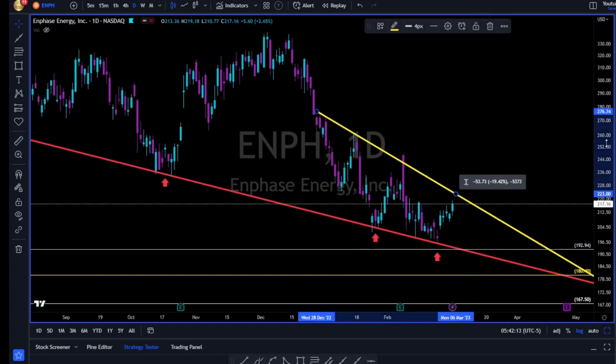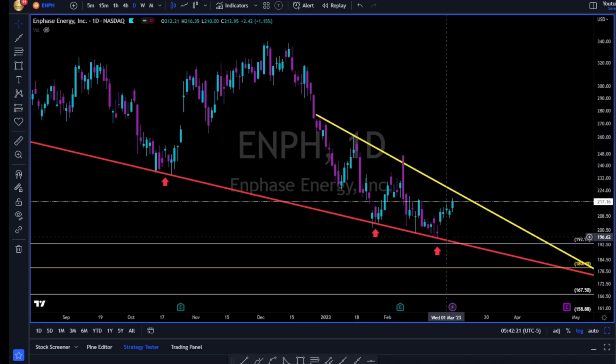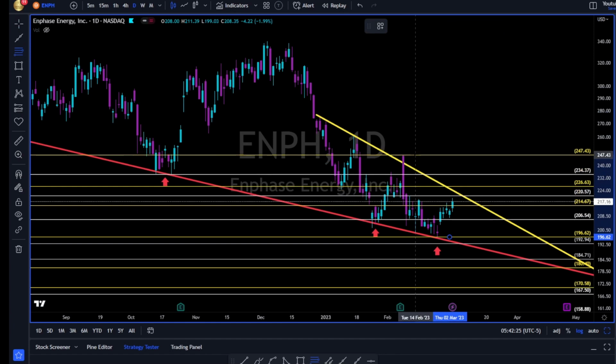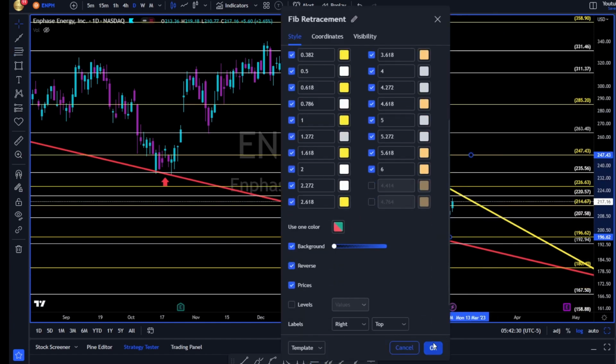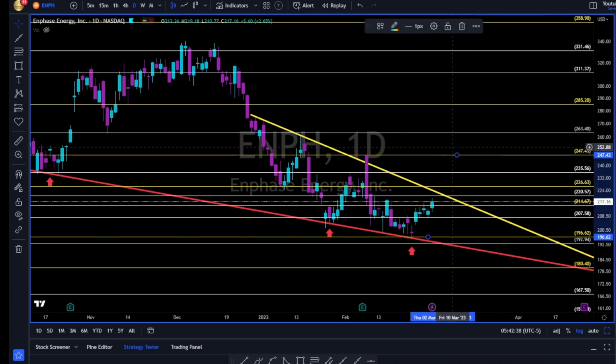Now, if I want to go long, I would wait for a break, a day or two, above this yellow trend line. Then we can take Fibonacci, swing low to swing high, and now we can see all the future resistance for price. 220 together with this yellow trend line, then 227, 235, and maybe all the way back to 247.